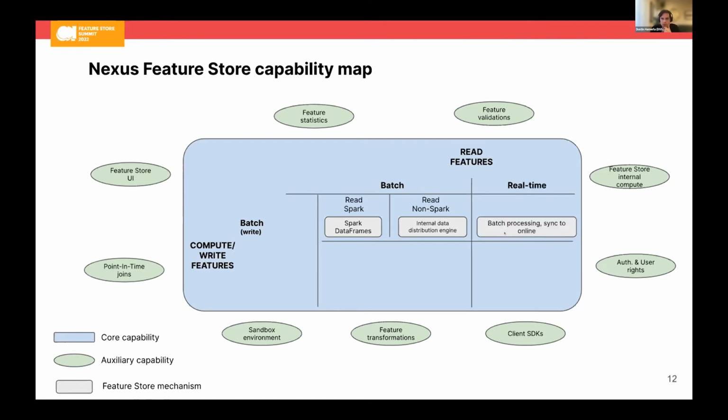And then moving over, if we want to read features in real time, we have another feature store mechanism where we sync the data. So we process and generate it in batch, but then we sync it to our online key value store.